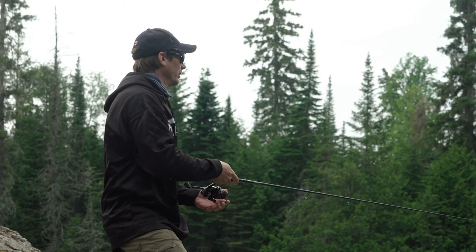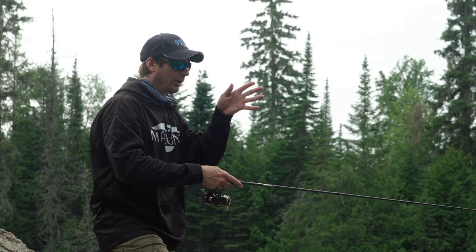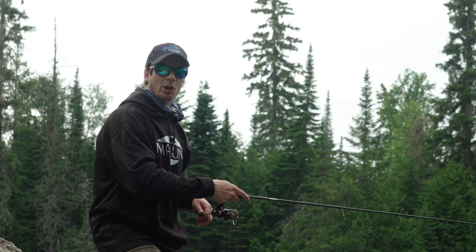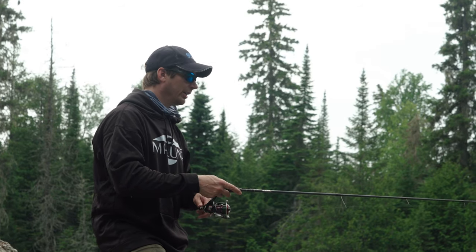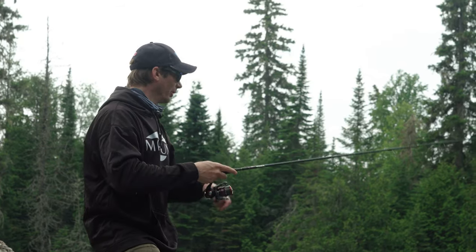So casting it out, and then just letting it sink down and swim in the current, and it kind of flares out when it is in the current. And, whoop, that was a bite. It's a really great option. You don't need a soft plastic trailer on it. You don't need live bait. They'll hit it. Sometimes you can give it a couple of little pops like that. They'll hit it just swimming, just, whoop, that was another little bite.